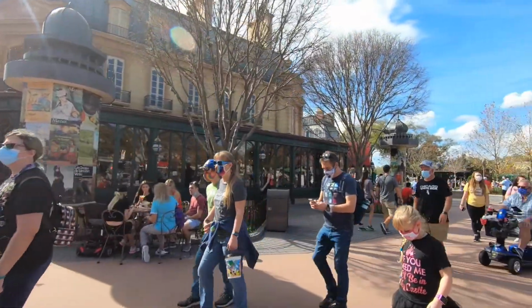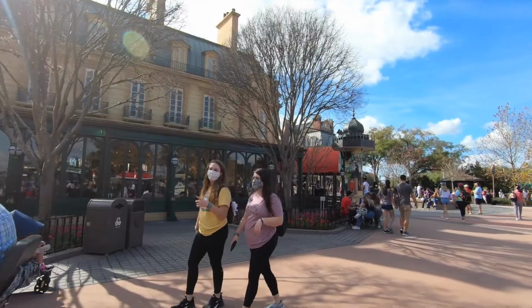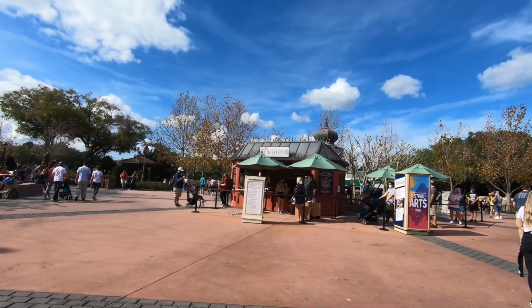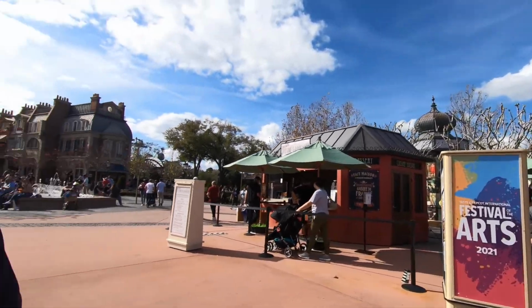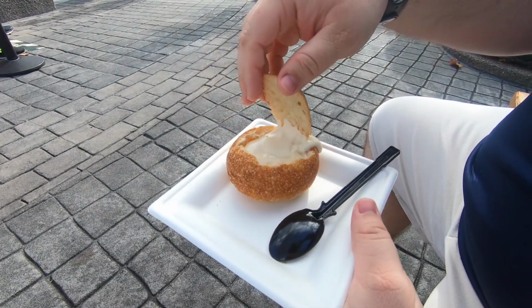Now we are in France and I think we're gonna stop by and get a macaron that's not part of the festival, but they're just here all the time, but we really like them. Just kidding. First we're gonna stop by the France booth and get the creme de brie and petit pain. I don't speak French. It's basically cheese in a bread bowl. Yes. All right, I'm trying some cheese.